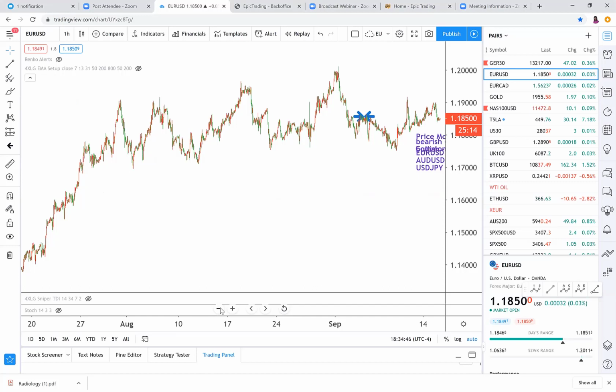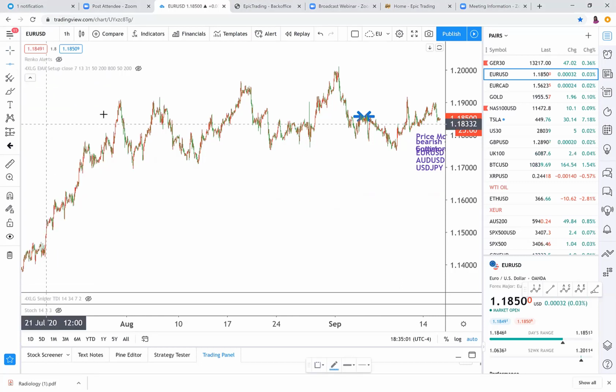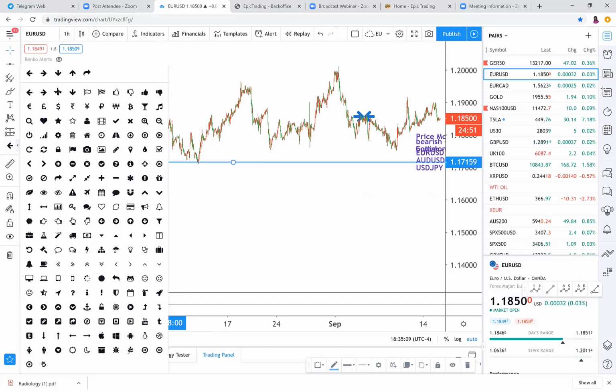So now that I have this zoomed out view, it's much easier for me to see. Watch this. I'm going to click on the trend line tools, coming down to horizontal line. And I notice that price seems to like this area. Notice how many touches I had of this trend line.